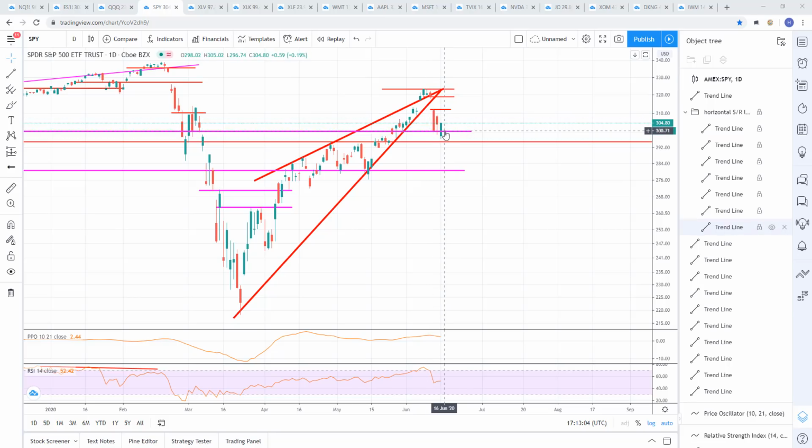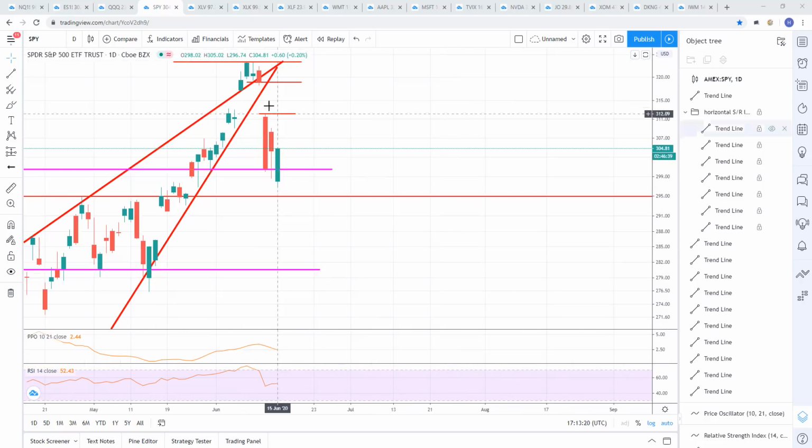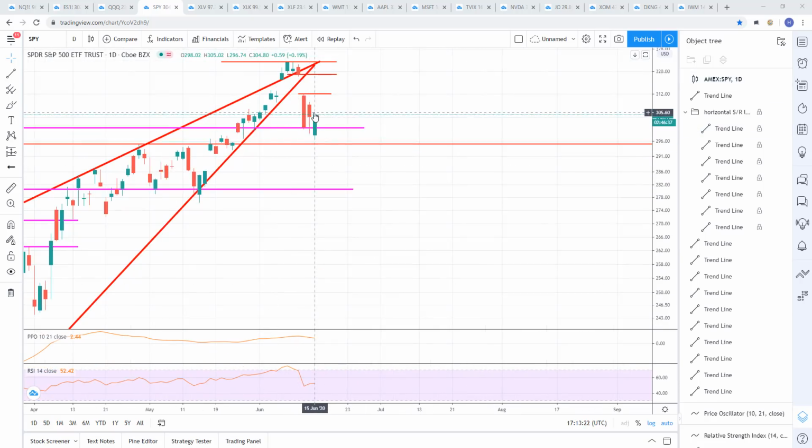I think what you're going to see in the beginning is the non-believing decline, or what's also called the slope of hope. Bear markets fall the slope of hope. Bull markets rise the wall of worry. So slope of hope is you have an impulsive fall, and then there's hope. Things are not so bad, and people buy the dip.